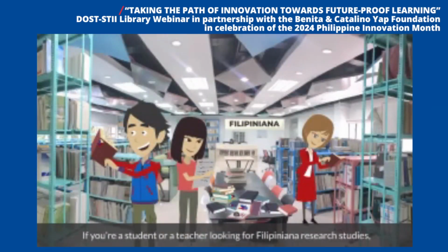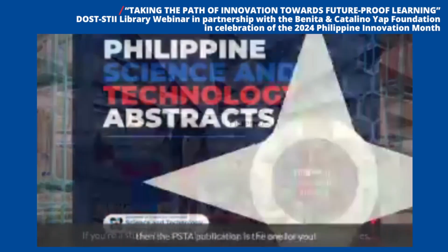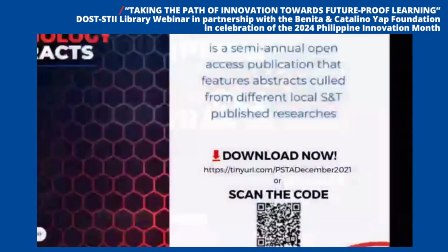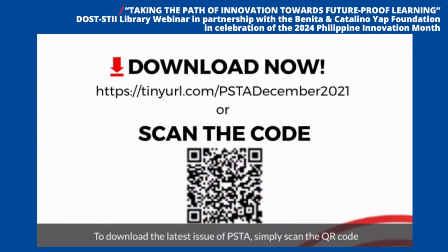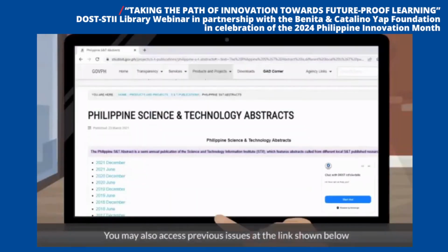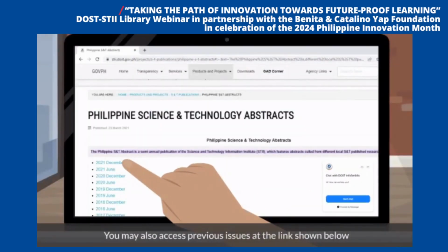If you're a student or a teacher looking for Filipiniana research studies, then the PSTA publication is the one for you. To download the latest issue of PSTA, simply scan the QR code or visit the link seen on your screens. You may also access previous issues at the link shown below.